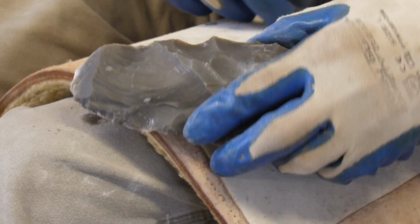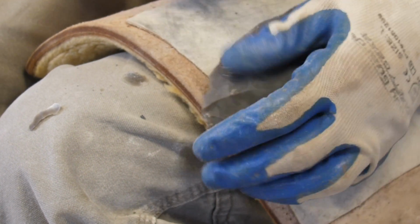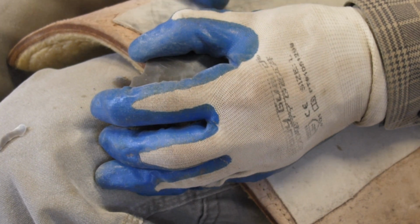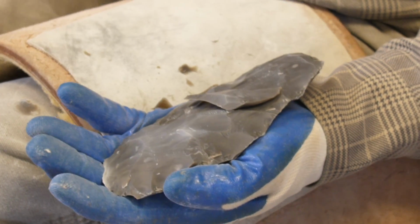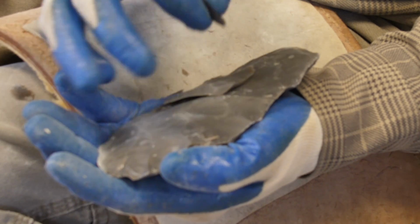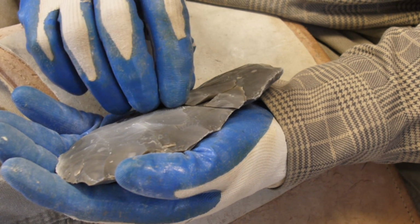Let's try tapping it right here and see if there's enough strength on this side to hold your flake to take it across. We'll try to run it down that ridge, and there it went. Let's see if it went in two pieces. Let's put the first piece on right there. That's where I took it off. Here's the second piece up here.